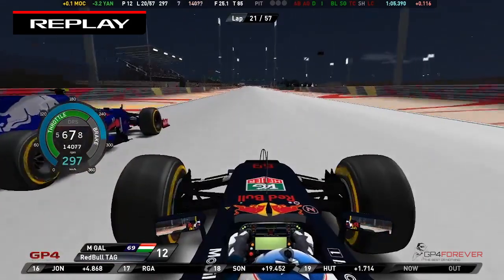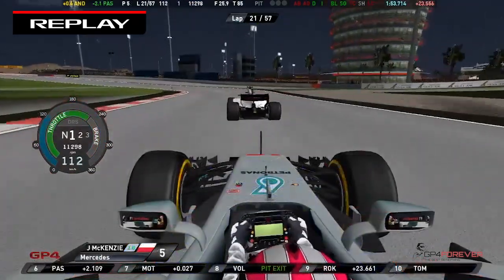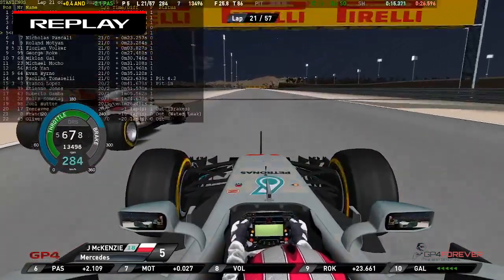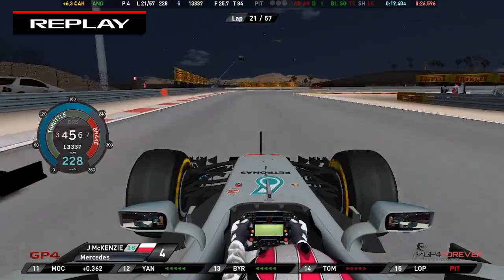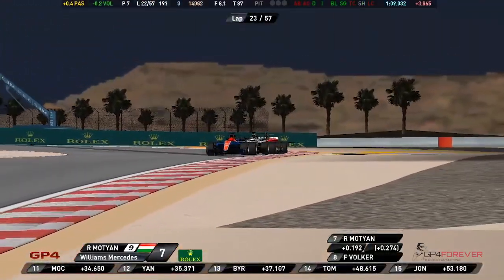as here we're looking at Nicolas Gal trying to recover his way through the field on the inside of Michael Mocho, and he makes it stick up into P11, and this is obviously Mackenzie, who must make it past the Williams of Julius Anderson, and Anderson doesn't really put up much of a fight. Mackenzie makes it stick pretty easy, into P4. I'm pretty sure Anderson hasn't pitted, so I think he'll be doing the one stop.